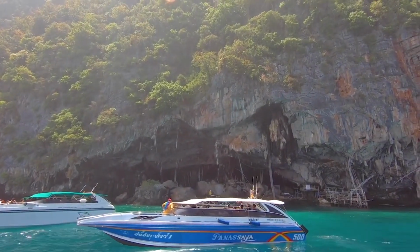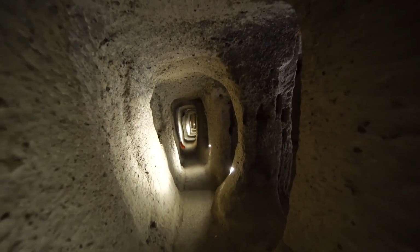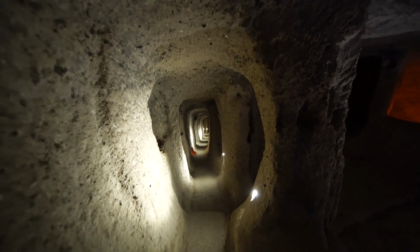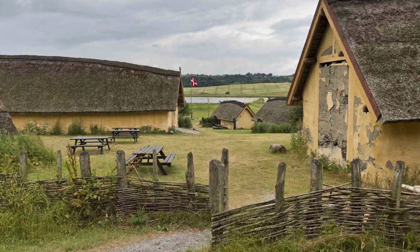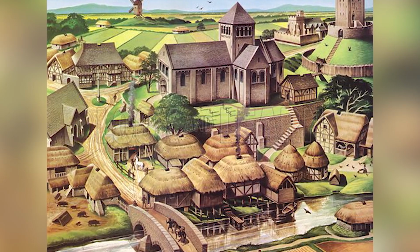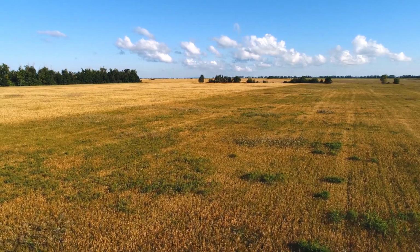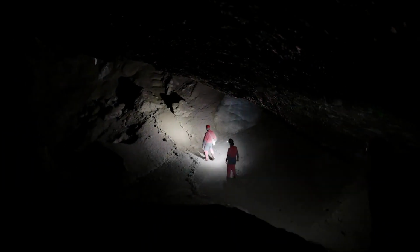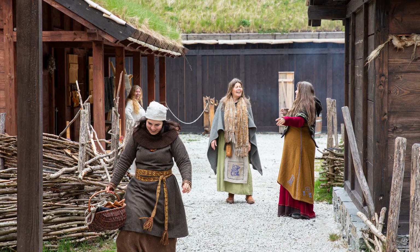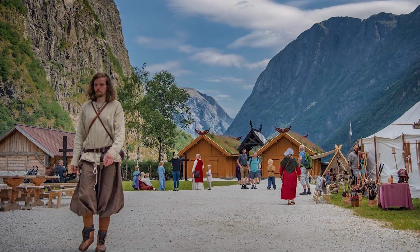Viking caves were often used as temporary shelters for travelers and explorers, or as storage spaces for food, tools, and other supplies. Viking settlements, on the other hand, were more permanent communities where people lived, farmed, and traded with each other. The Vikings were skilled seafarers who traveled across vast distances in their long ships, colonizing new lands and establishing trade networks. The discovery of Viking caves and settlements has shed light on the daily life, customs, and beliefs of this fascinating culture, and has helped to fill the gaps in our understanding of the Viking Age.